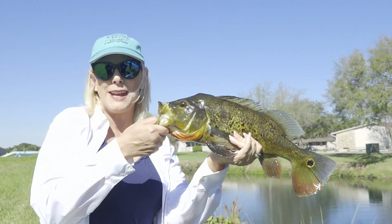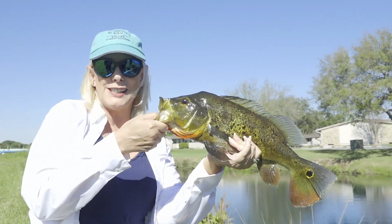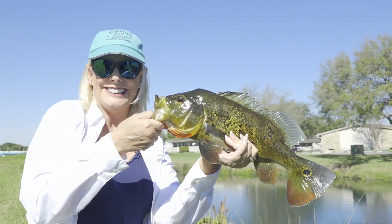So this is my first peacock bass. It's an invasive species and I'm excited to catch it. Woo!